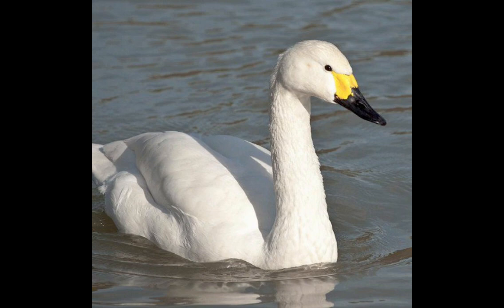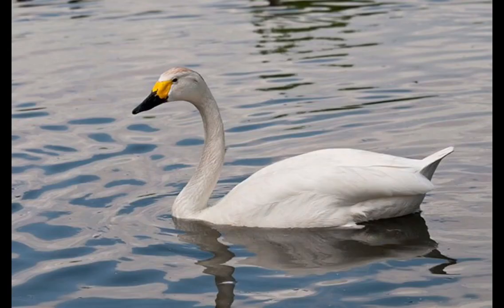Conclusion. Bewick swan is a magnificent bird that epitomizes the beauty and resilience of nature. Its distinctive appearance, graceful flight, and melodic voice have made it a favorite of birdwatchers and nature enthusiasts worldwide.